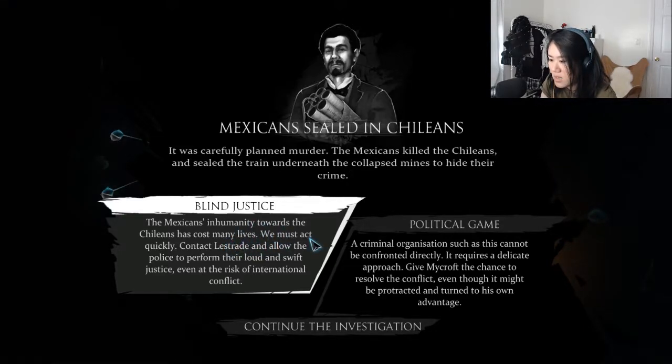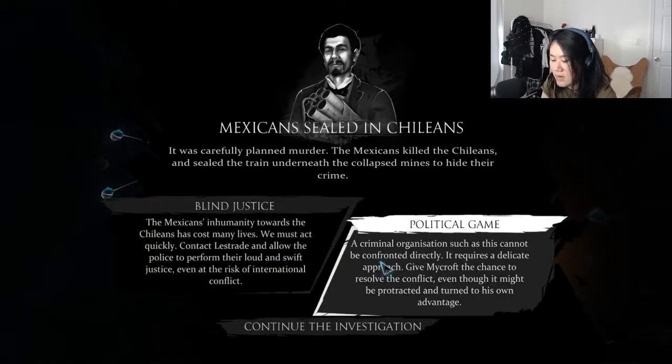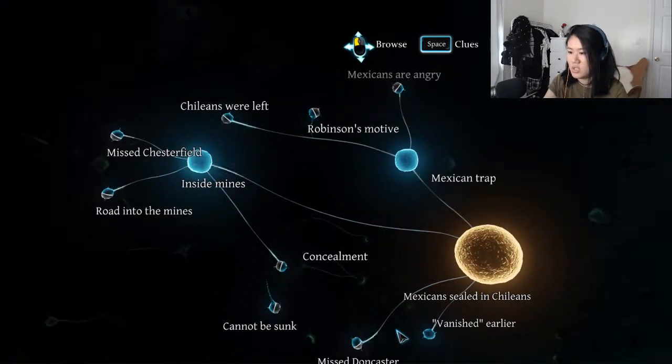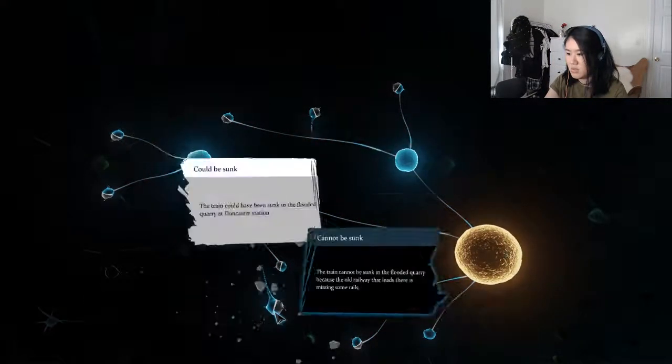We must act quickly. Contact Lestrade and allow the police to perform the loud and swift justice, even at the risk of international conflict. Criminal organizations such as this cannot be confronted directly. It requires a delicate approach. Give Mycroft the chance to resolve the conflict, even though it might be protracted and turned to his own advantage. There's still these.